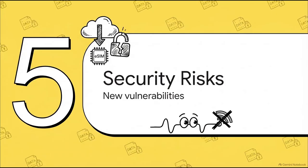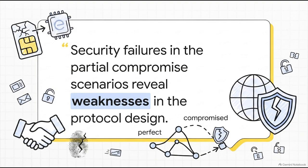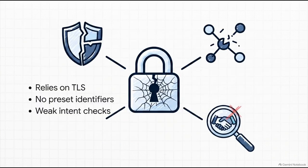Now for Section 5, Security Risks. While digitizing our mobile identities is incredibly convenient and obviously great for the environment, it does introduce a whole new landscape of vulnerabilities. A formal security analysis by researchers at Aalto University rigorously modeled this GSMA protocol, and what they found was that while the system works perfectly when everyone is honest, in realistic partial compromise scenarios, like where participants make mistakes or humans get tricked, the digital system really begins to show significant cracks. So the crucial point is understanding these specific vulnerabilities.